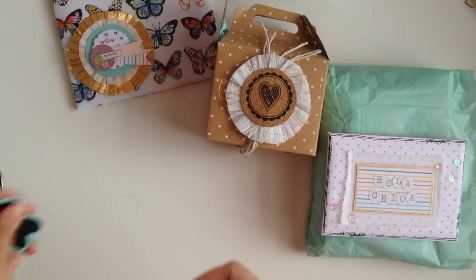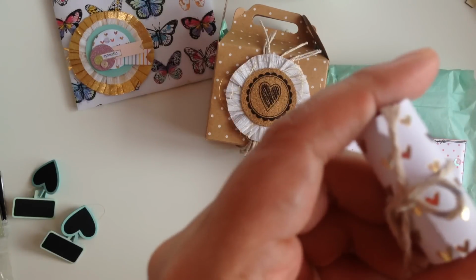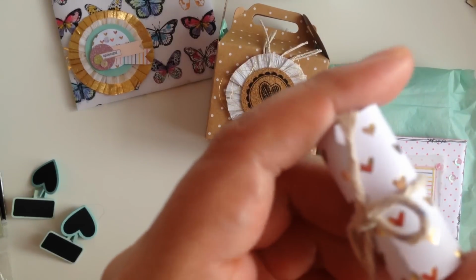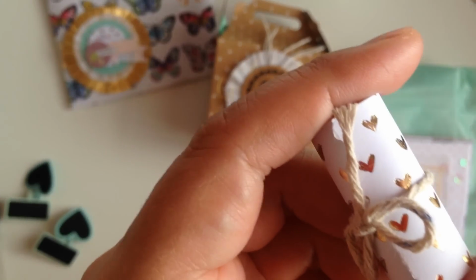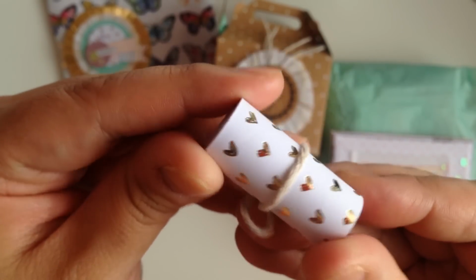Do you guys see? Let me see if I can bring the... Now I have to bring the focus back up. Be careful. Oh, I didn't want to make it shaky. But look, it's a little roll of washi. See that? Cute little gold hearts. Super cute. And then there was this little box.